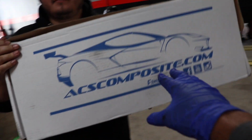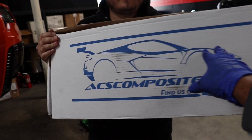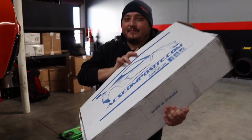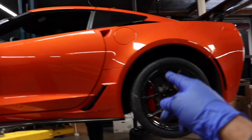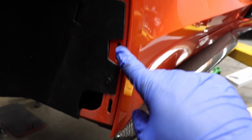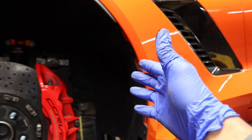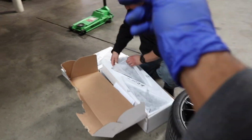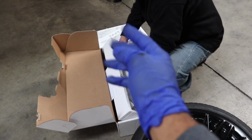So we're gonna go ahead and install the ACS composites flaps on both the front and the rears right here. PKAUTODESIGN's got the back. Akio right here is doing a great job of helping me with all of this. So we're gonna put the car back up, get the flaps in. Basically, just the original ones go ahead and bolt right here. Then we're just gonna go ahead and put the new ones in. Very, very simple. One more time, guys, shout out to ACS Composites. Go ahead on their website and check out their products.